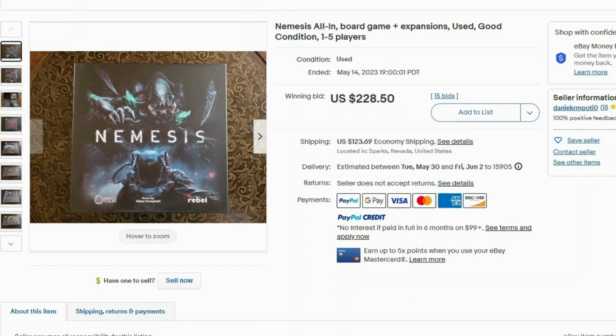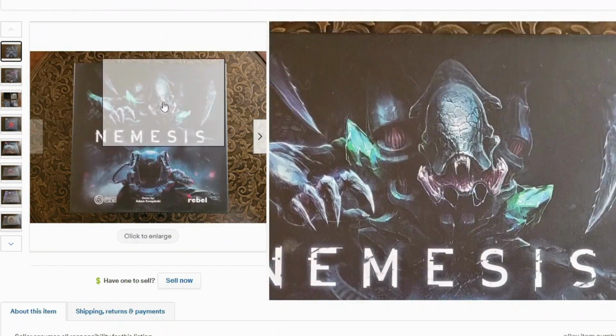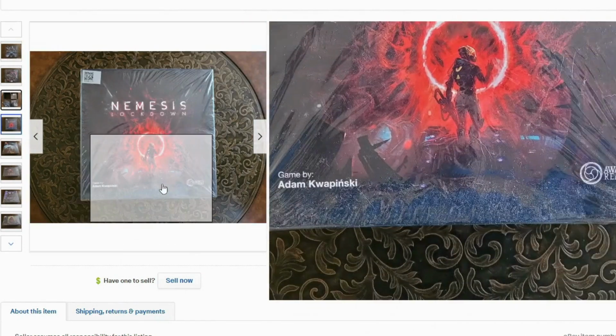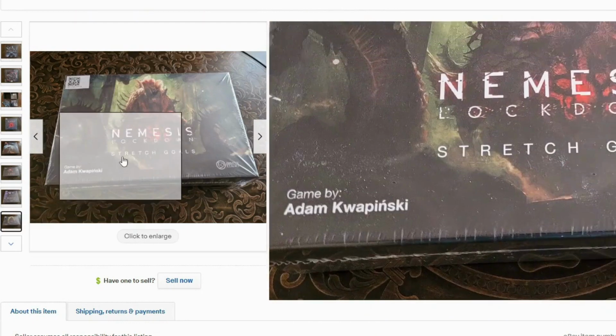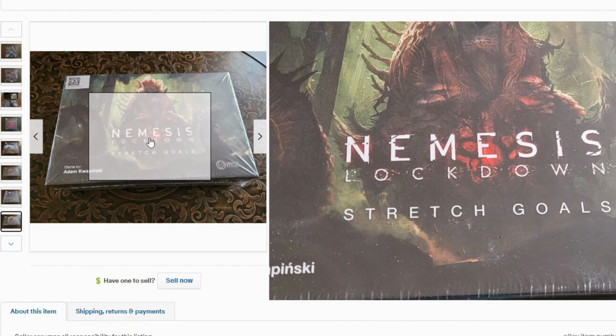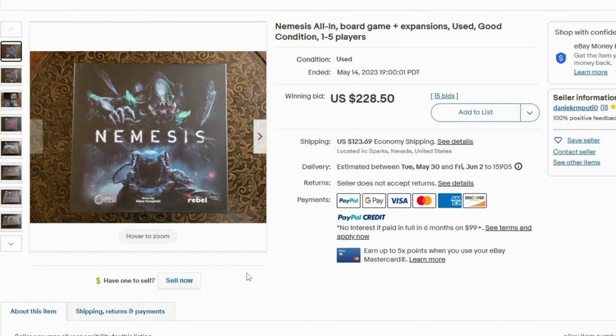And our final game is Nemesis. This is the Nemesis all-in board game and expansion. So this includes several boxes, and that's probably why it went for so high in auction. It sold for $228, and then shipping was $123. That is so much, but they're shipping you, I think, 3 or 4 boxes here. So we have the main game for Nemesis with this really creepy alien creature, and then we have the expansion pack here, Nemesis Lockdown. Then we have the Nemesis Carnomorph expansion. We also have the Void Seeders expansion and the Nemesis Lockdown stretch goals. So it's basically shipping you four or five different boxes of the game. And here's just a sampling of some of the unpunched pieces. And this game was produced in 2018.